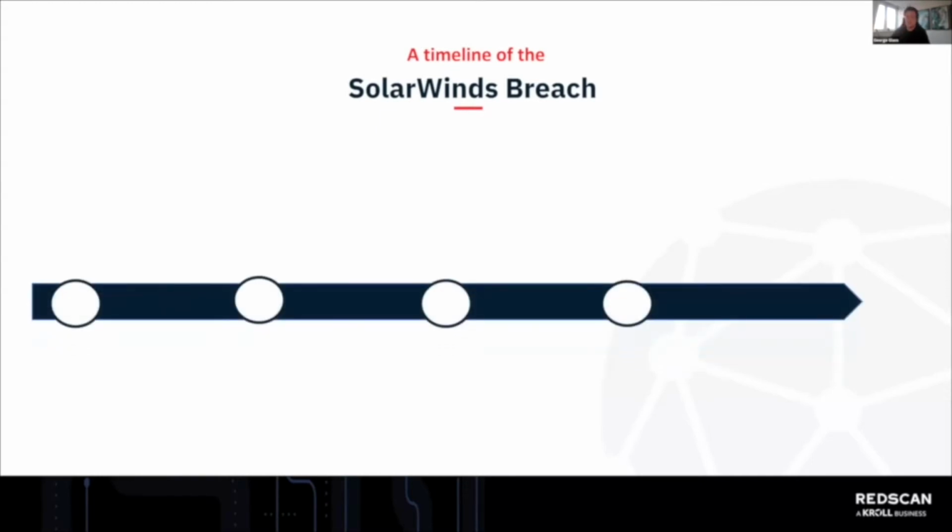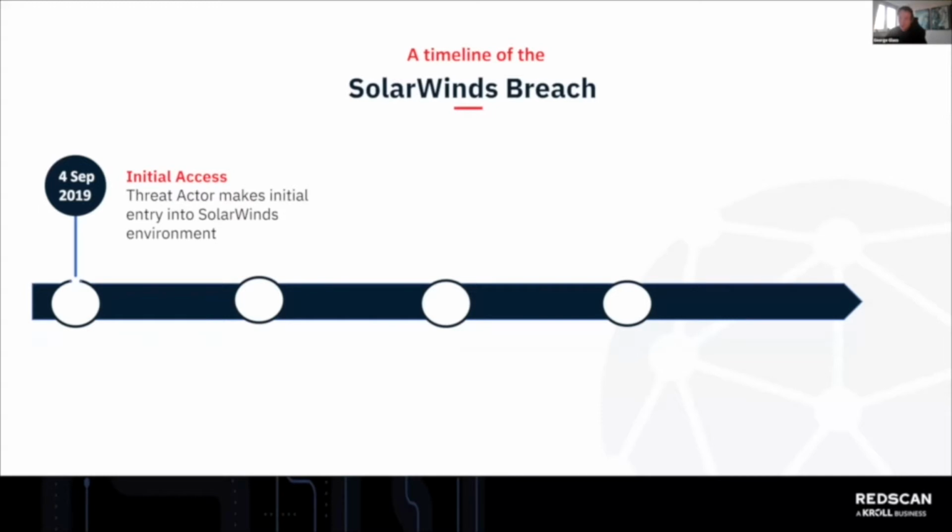So what happened? According to SolarWinds and their digital forensics team and partners, we know that a threat actor gained access to their environment on the 4th of September 2019. Now that's more than a year before we got the notification. So that just goes to show the sort of timescales we're dealing with here. We don't currently know the method of initial access. What we do know is that the threat actor that gained this access was extremely cautious and moved very quickly to gain a very high-level overview of the network.